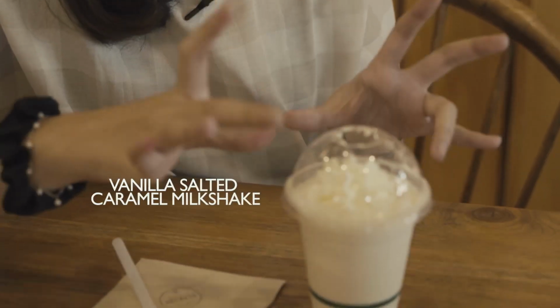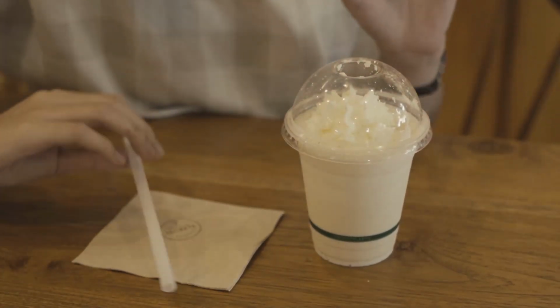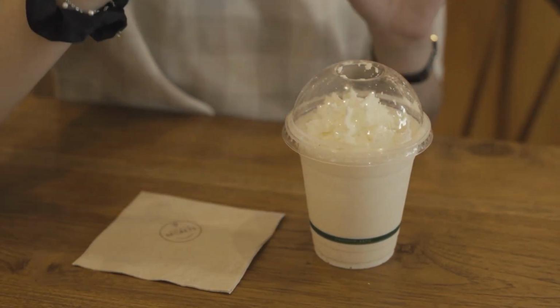Now I will wash everything up with this milkshake. This is the vanilla and also salted caramel, and they serve it with the topping of whipped cream. Try it.